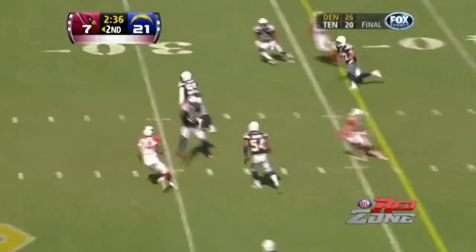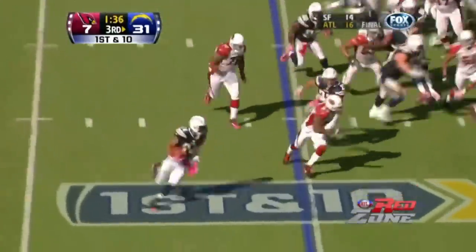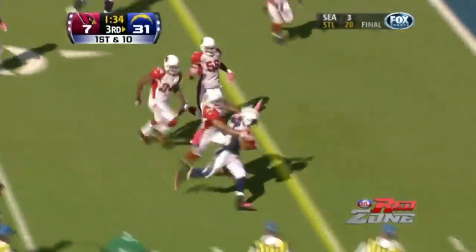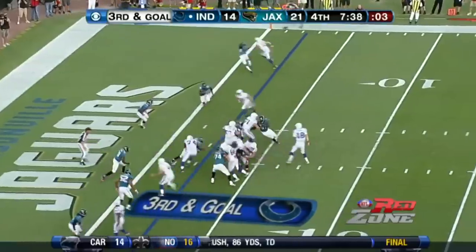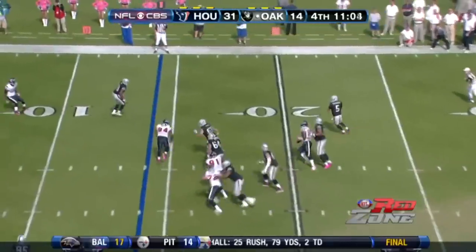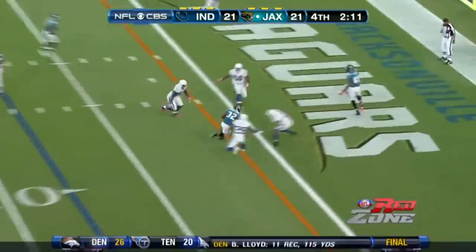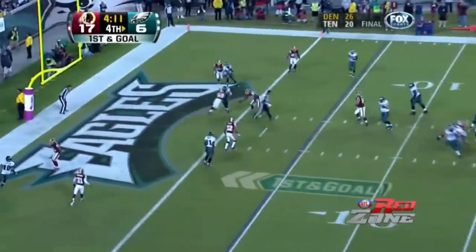Anderson throws. Intercepted. Phillips takes it in. Touchdown. Shot. Throwing. Caught. Touchdown. And Matthews takes it outside. At the five. And touchdown. Manning inside handoff. Touchdown. Manning throws. Touchdown. Rolls out of the pocket. Throws. Garrard steps, throws, touchdown! Down over the middle for the touchdown!